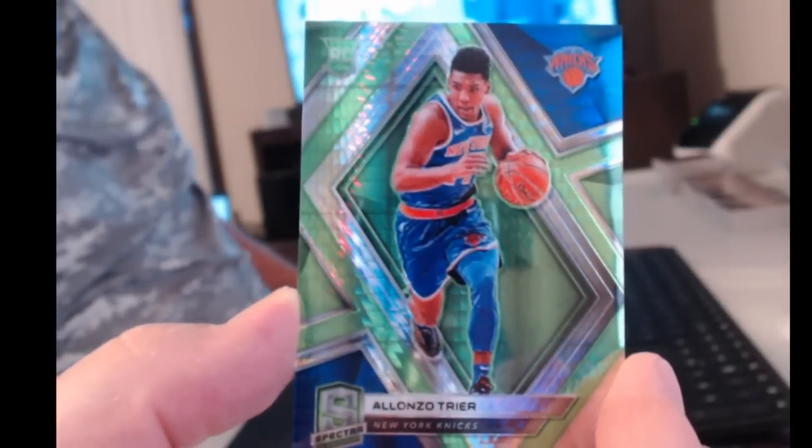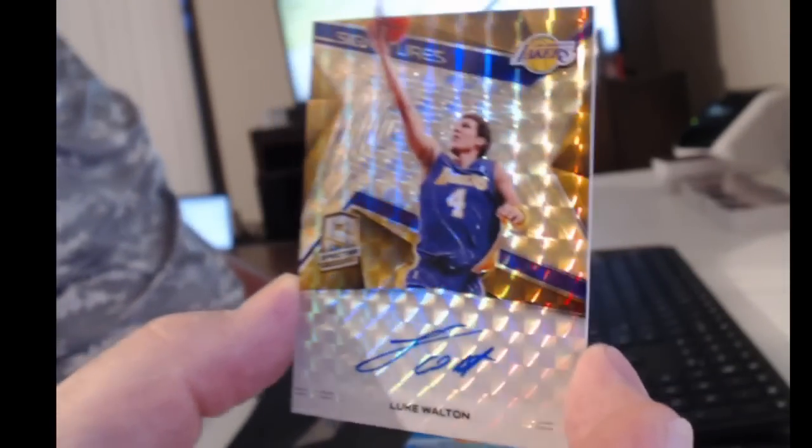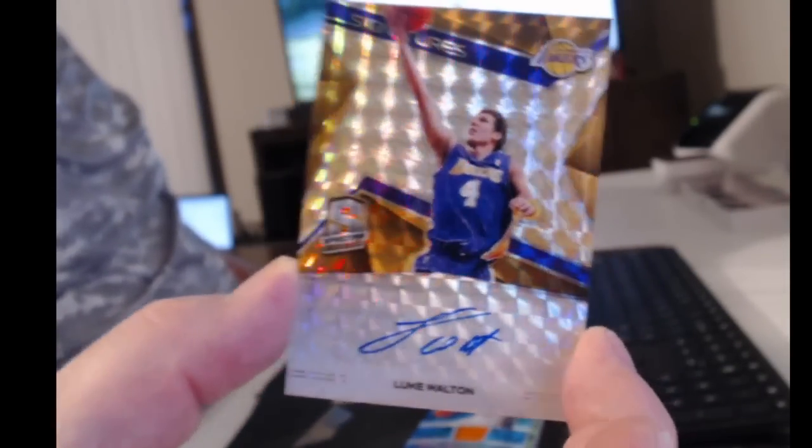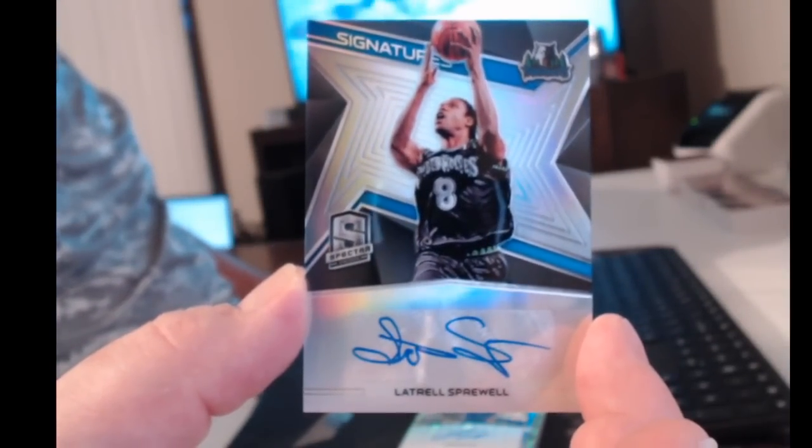All righty, so 175, Paul George. To 49, rookie Alonzo Trier. And our relic is Shaquille O'Neal. 49. Oh, this card is numbered to 5. It's golden swirls, but copper, bronze, goldish sticker auto, Luke Walton. It's 1 of 5, so you can figure it out. Number to 75, Latrell Sprewell.